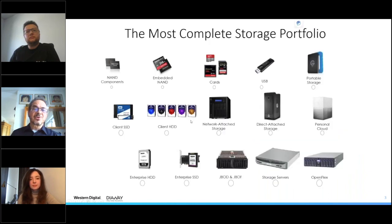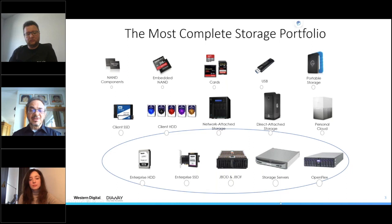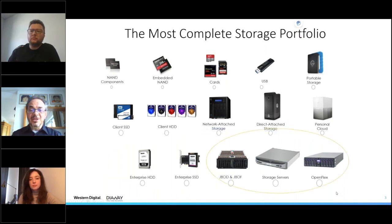This is the total storage portfolio. Most people, when they hear Western Digital, think of our client drives, the blue, black, red, purple, gold, and others. But actually, we do everything from NAND chips for phone manufacturers. We do home and small business NAS devices, and we also have a whole enterprise class of products, which is what I'm circling down here, be it the drives, the SSDs, or the platforms. Personally, as was said, I'm in charge of platforms.